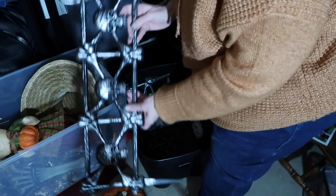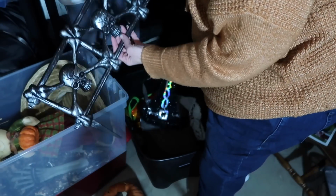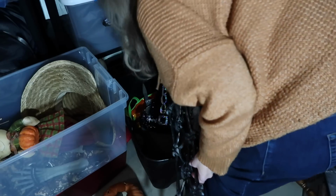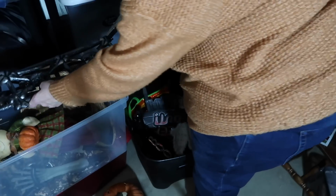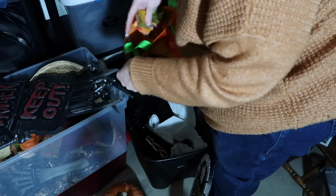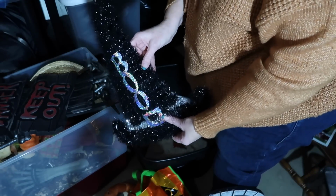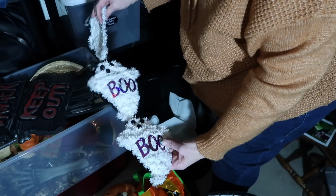Now, this stuff, we do use it, but we got it right at the dollar store. So I feel like if I really want it again, I could get it again at the dollar store. This thing drives me crazy because it doesn't even stay up. So maybe I'll put this here. See, these at least have the spikes so you can put them in the ground. These are all the fall leaves. I do use those. This I'm definitely getting rid of. And I do think this is super cute. But again, dollar store, getting rid of it.